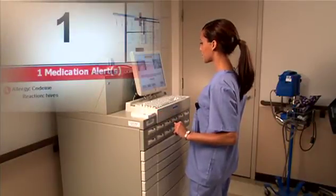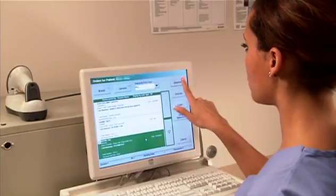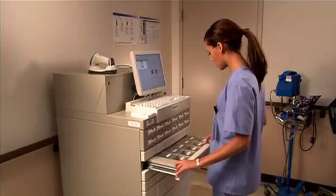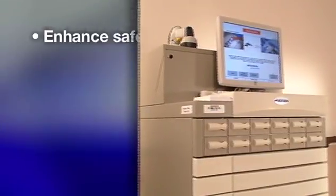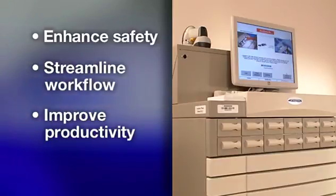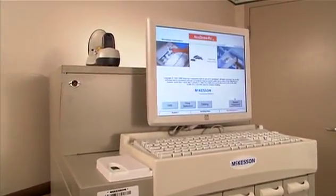From allergy alerts and underdose and overdose warnings to manufacturer barcode restocking and advanced reporting, AccuDose RX is the safest, most flexible, and secure dispensing system and offers more accountability than any other cabinet available. With market-leading hardware and software, AccuDose RX medication dispensing cabinets enhance safety, streamline workflow, and improve productivity without sacrificing speed or ease of use. AccuDose RX, constantly advancing the safety, security, and efficiency of medication dispensing.